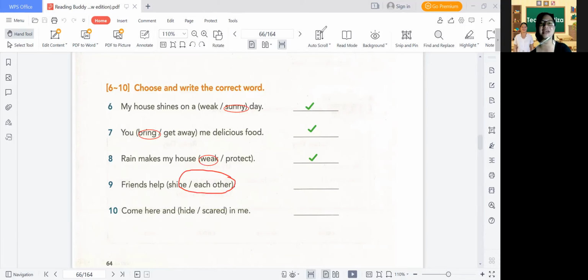Okay, how about number 10? Come here and scare me. Very good. Okay. So we're done with 6 to 10. Let's proceed to the next page.